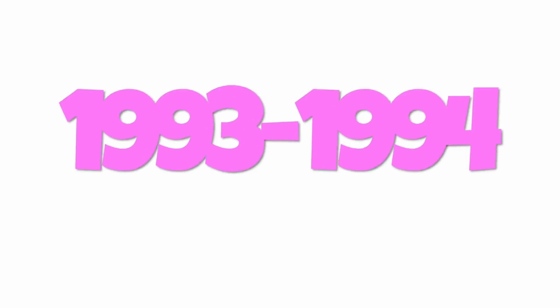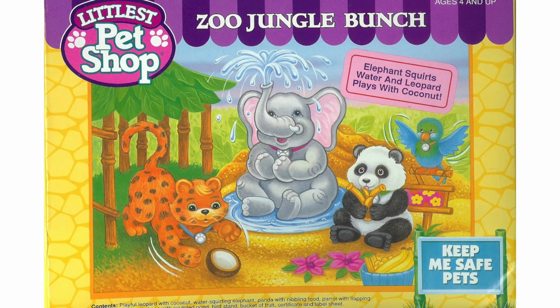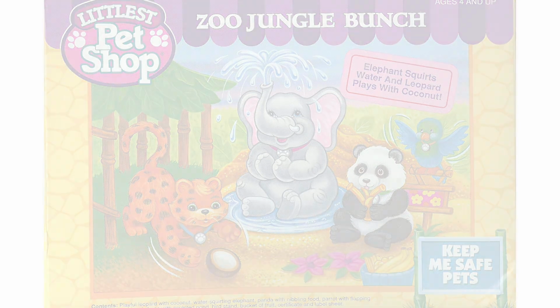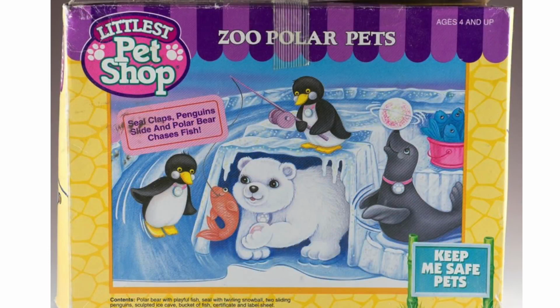1993 to 1994. Littlest Pet Shop Zoo Sets. These were called the Keep Me Safe pets, and this set was called the Jungle Bunch. It featured an elephant, a panda, a leopard, a bird with a zoo enclosure, bowl of food, coconut and branch of brown bamboo. The elephant squirts water out of its ear when squeezed. The panda holds the bamboo and raises it towards its head to eat when the head is pushed. And they also produced a polar themed set that featured penguins, a seal and a polar bear.